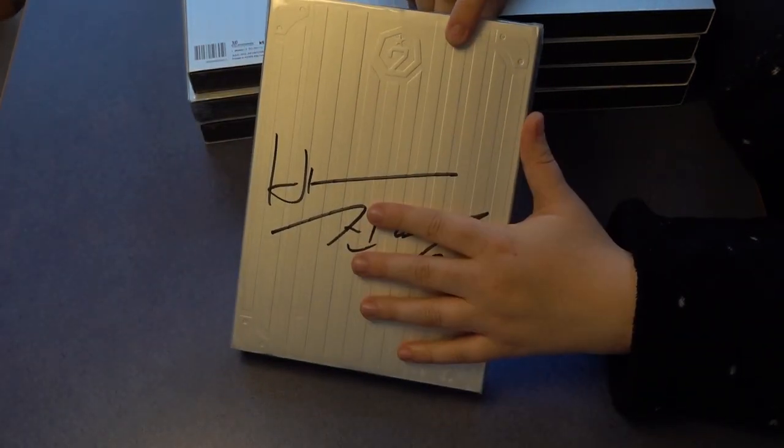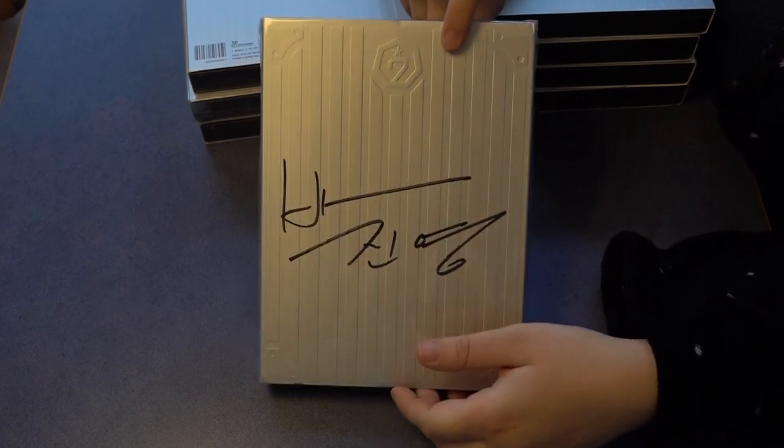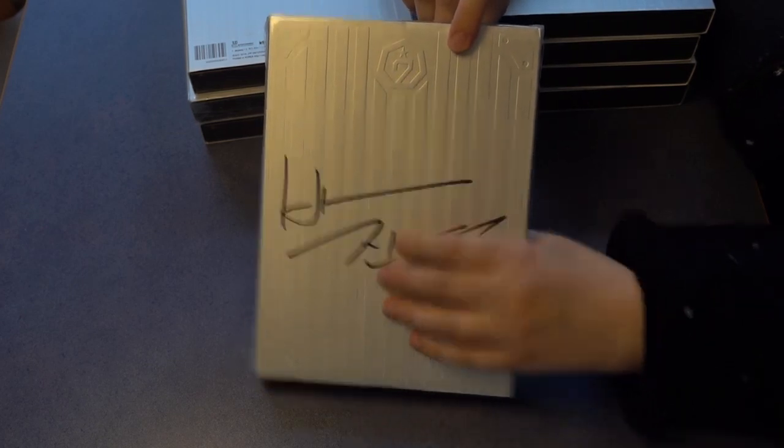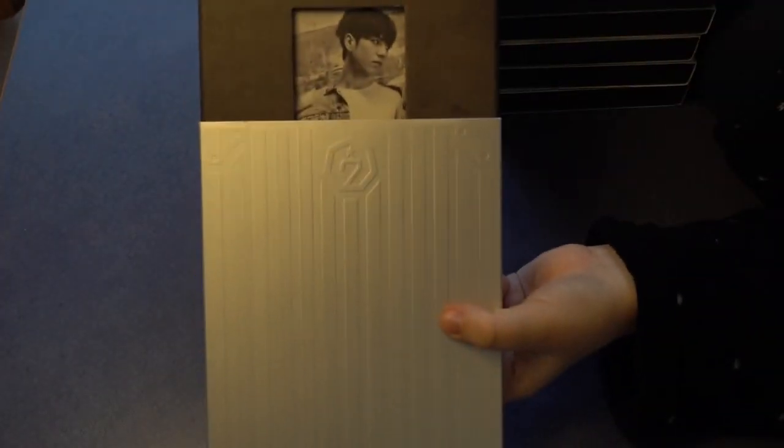But I packaged it in my protection sleeve because, if you notice, I have all of my albums safe because of scratches, you know. And then after Jinyoung comes Youngjae, and I think Youngjae was the last member that I bored, and I found him on Facebook again. Bam Bam signed, and then of course our Magnate, and that is Yu-Gi-Oh!